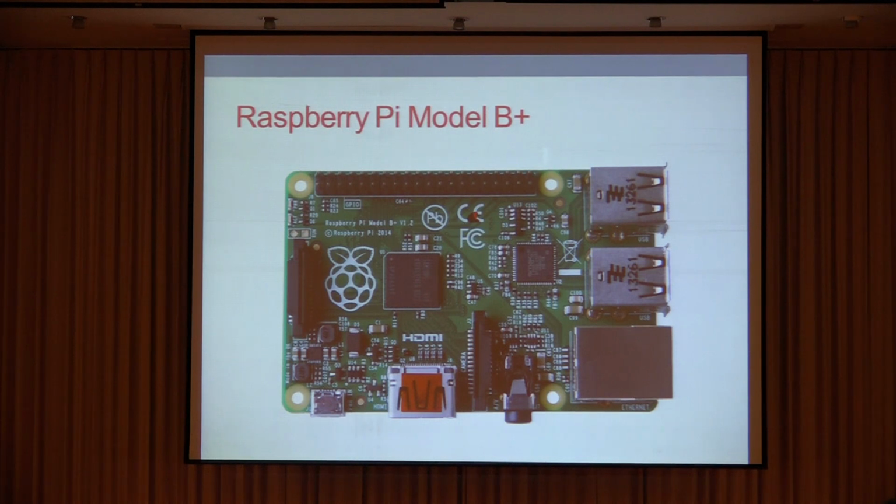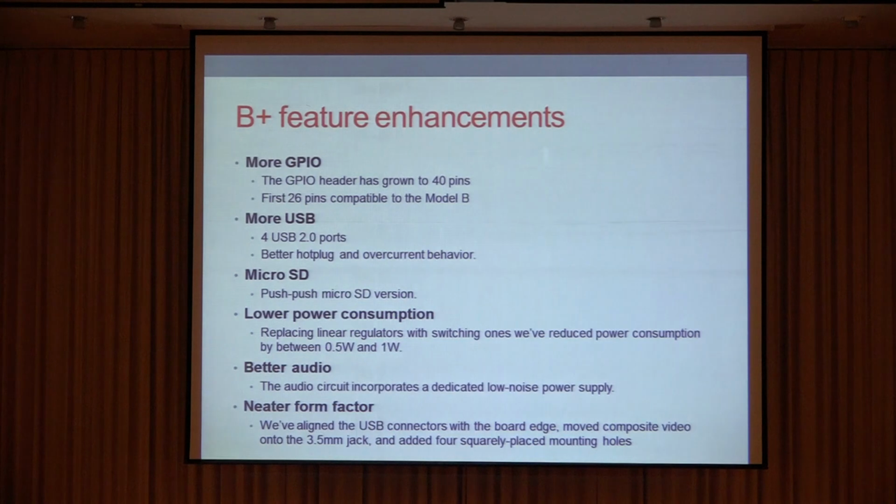But we've added some things here to make it easier for folks to use. You can see the four mounting screw holes. This makes it easier to mount the device into cases. The original Model B did not have any mounting holes. So this allows some new use cases or new design techniques. And some of the other features that we've extended here.